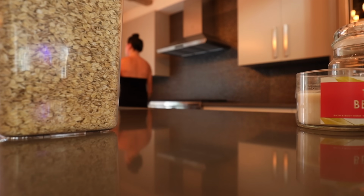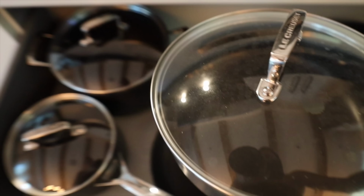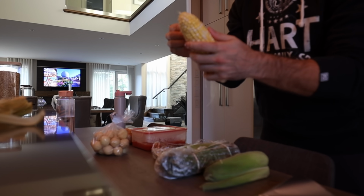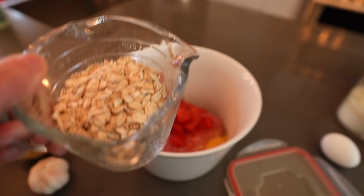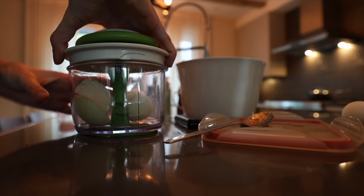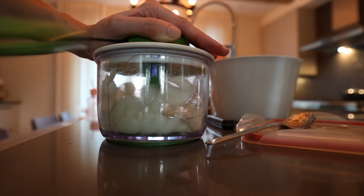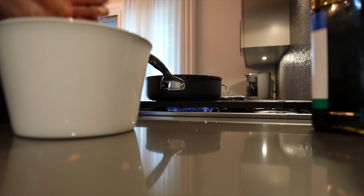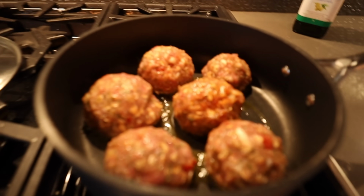So he grilled some veggies for us. He grilled some corn and some asparagus, and I made some high protein turkey meatballs. So some chopped up onions, some chopped up garlic, a little bit of tomato sauce in there, tons of fresh herbs, and some extra lean ground turkey, and just a little bit of oats to get it to stick together, as well as an egg. And then some Flavor God seasoning in there.